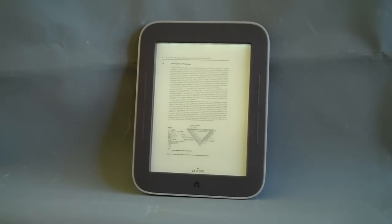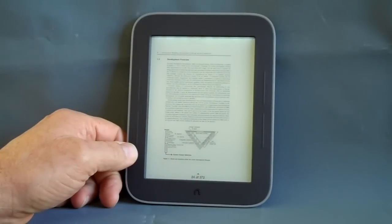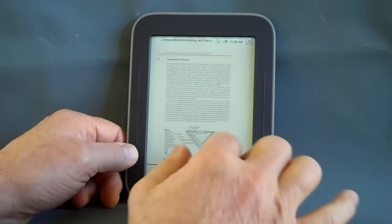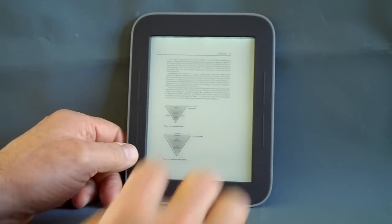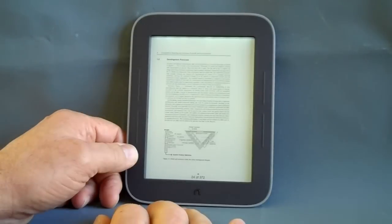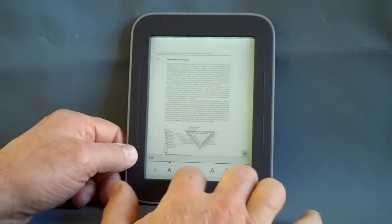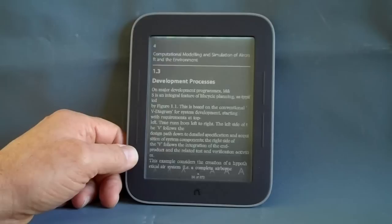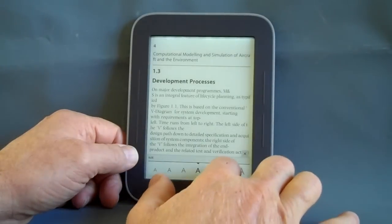With the Nook, your choices are a little bit different. First of all, double tapping to resize to fit the width of the screen doesn't work. Also, you don't have pan and zoom. That just switches to the next page. What you can do is open the reader tools, and you can enlarge the font. That makes it much easier to read. Actually, you can get a really large font if you need it.